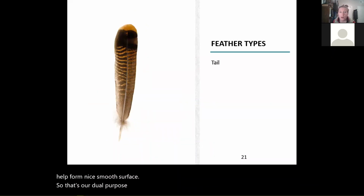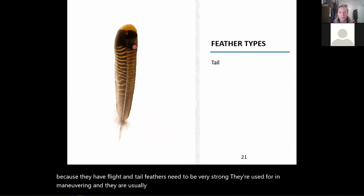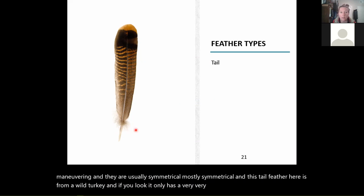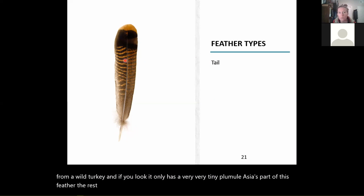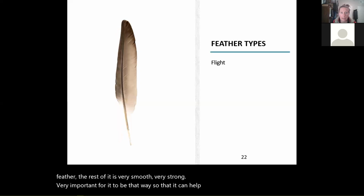Tail feathers are really important to birds too, especially because they have flight. And tail feathers need to be very strong. They're used for maneuvering, and they are usually mostly symmetrical. This tail feather here is from a wild turkey. If you look, it only has a very, very tiny plumulaceous part. The rest of it is very smooth, very strong, very important for it to be that way so that it can help with flight and maneuverability.